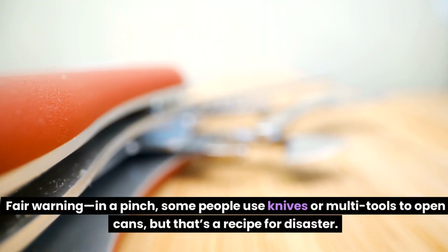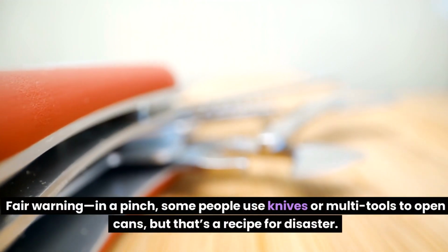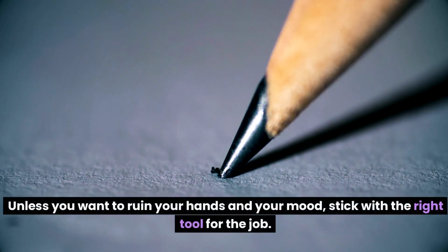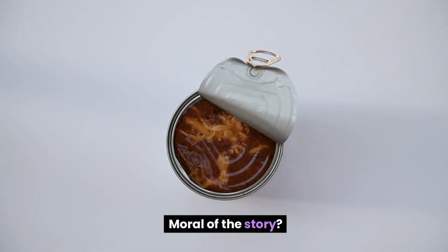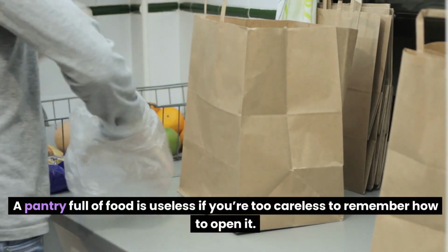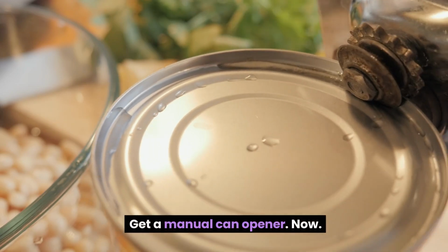Fair warning. In a pinch, some people use knives or multi-tools to open cans, but that's a recipe for disaster. Unless you want to ruin your hands and your mood, stick with the right tool for the job. Moral of the story? A pantry full of food is useless if you're too careless to remember how to open it. Get a manual can opener.